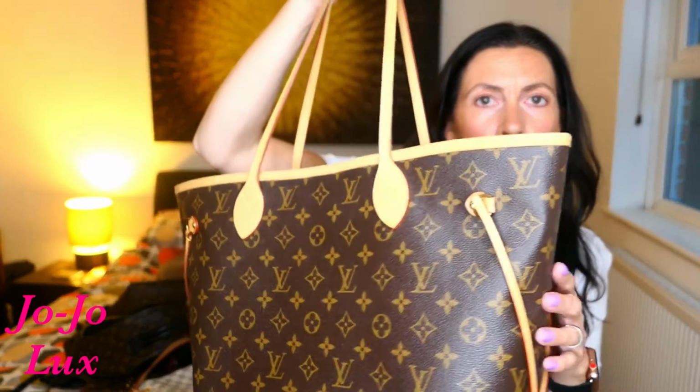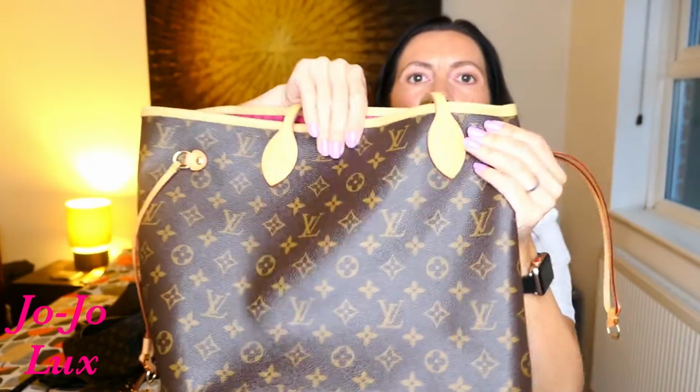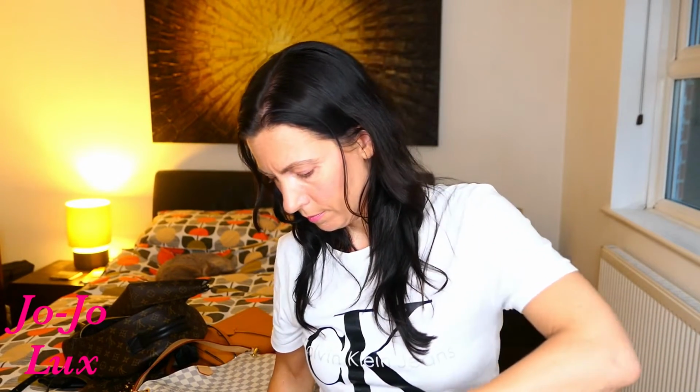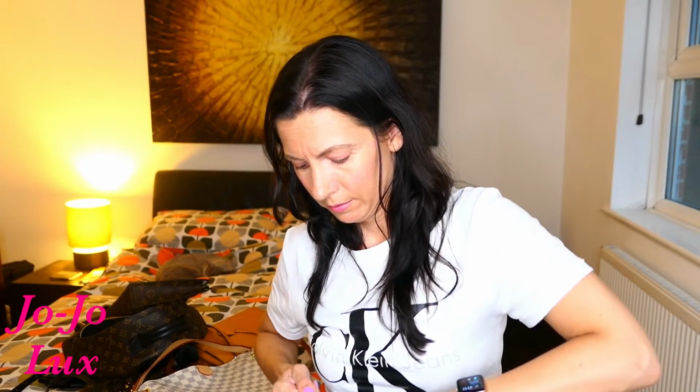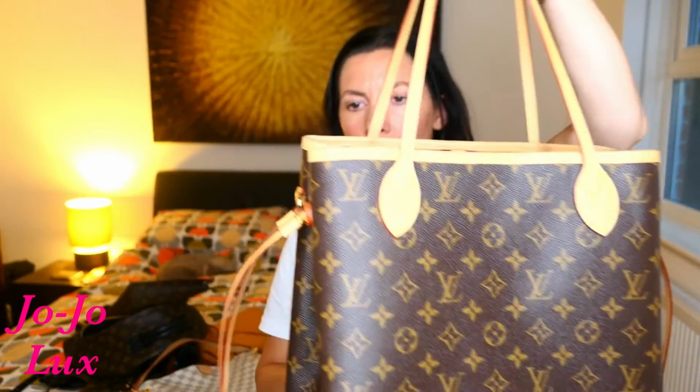If you want it smaller, you can cinch in the sides by pinching here and then using these straps and tightening it. You can see it's a little bit fiddly. You can see there, it changes the shape of the bag. Sorry, it's just easy doing it on my lap. I will show you. So you can see there, if you want a smaller bag, you can do that.